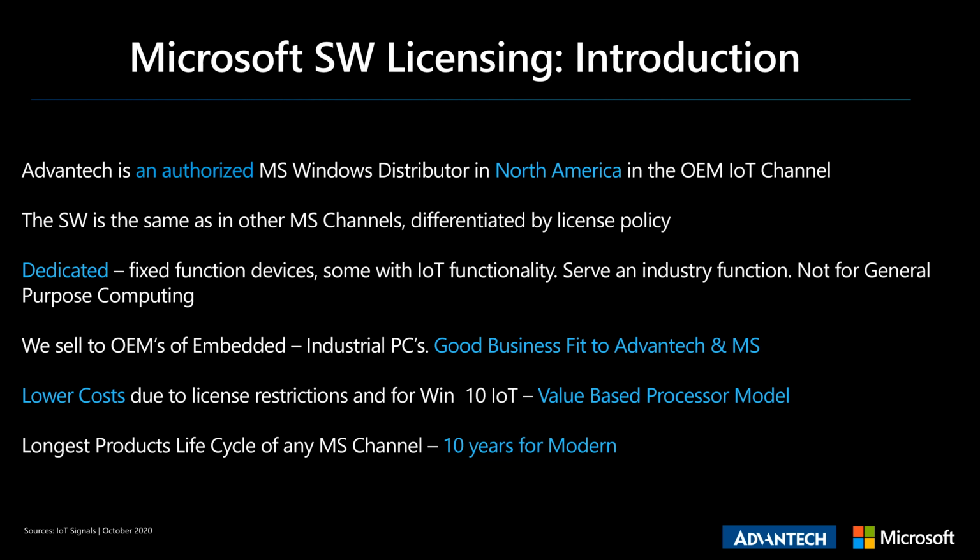As a result, this channel is set up this way so that the distributors are in the best position to support the customers who are OEMs. They can also be ISVs, and some enterprise accounts actually will build their own devices and send them out to their customers. So we're here to support those folks who are building dedicated devices. And of course, because we're an industrial PC manufacturer, it's a perfect fit for Advantech and Microsoft to work together.